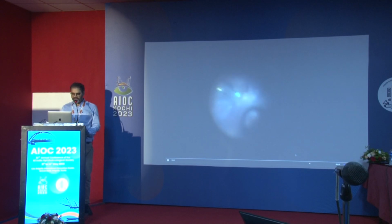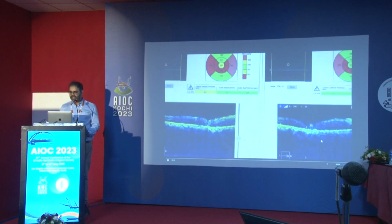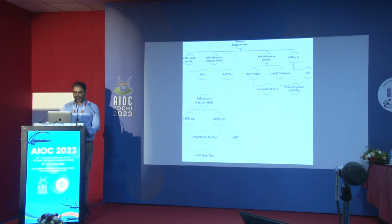The primary reason we used the graft was to prevent recurrence of a retinal detachment rather than to close the hole. But this is how it is. This is almost 2 to 4 weeks after the surgery, and you can see the hole is also closed. The retina is normally attached. Thank you.